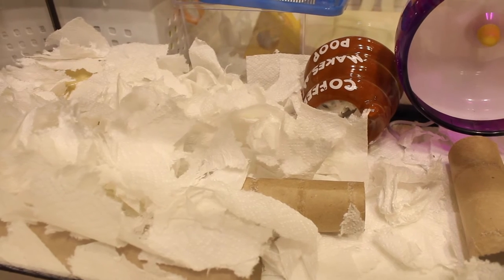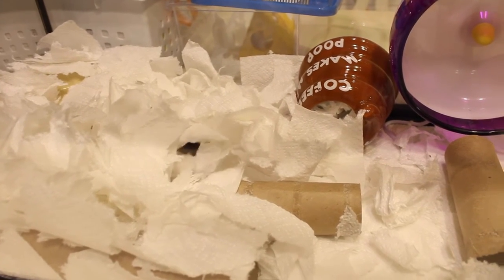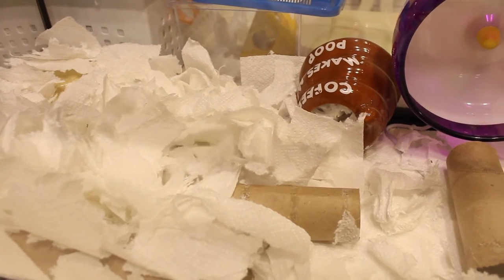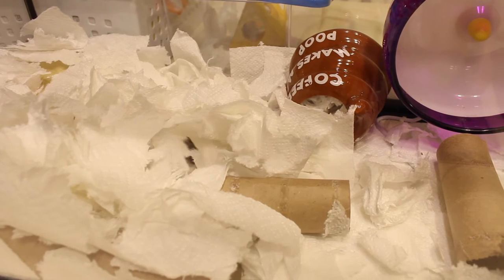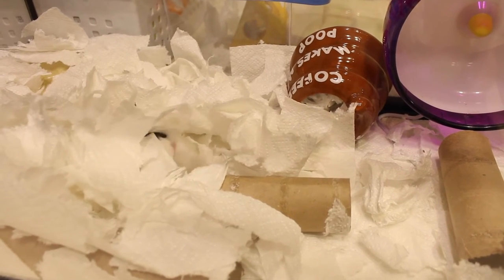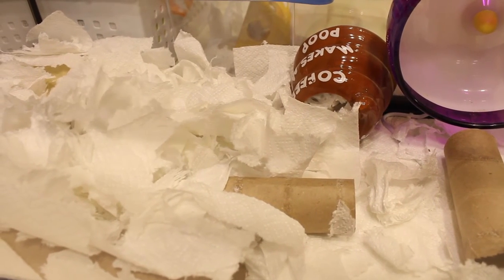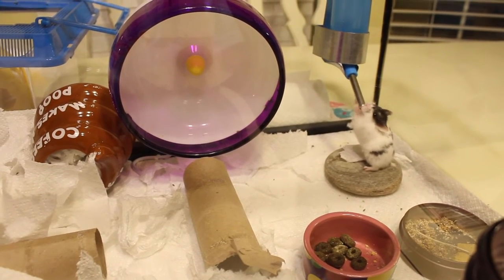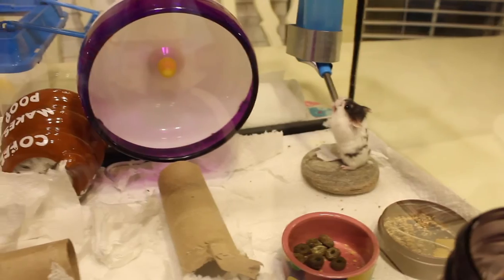Okay, guys, she's finally starting to wake up. It's about 9 o'clock at night now. She slept all day long. I think she only woke up one time, and I did not see her scratching a whole lot. She's kind of playing with the paper and burrowing, and probably, she always drinks right after she wakes up. Usually she's pretty thirsty.